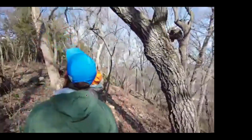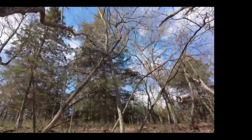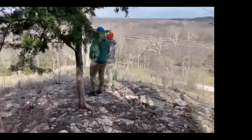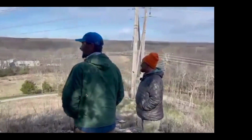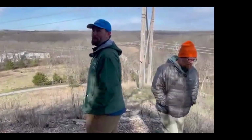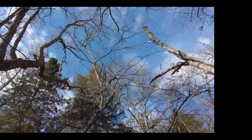There he is. Oh, wow. Sweet. Oh, there's a deer. That's another thing on our hike. We'll probably see plenty of wildlife out here. Turkey, deer, different birds. I mean, maybe snakes. Yes. There's all kinds of wildlife in this park.